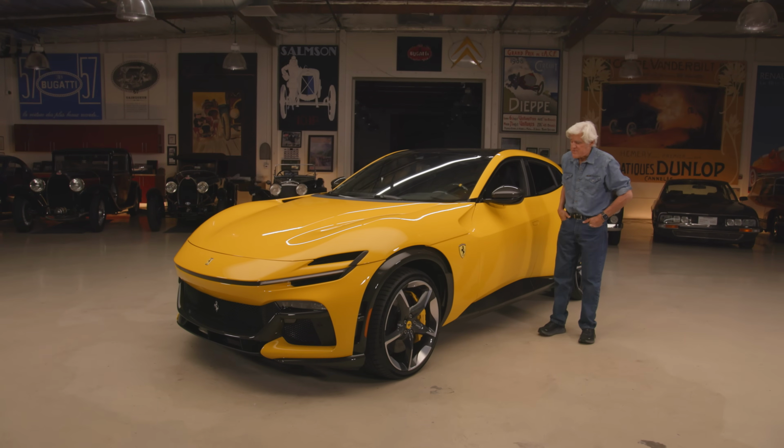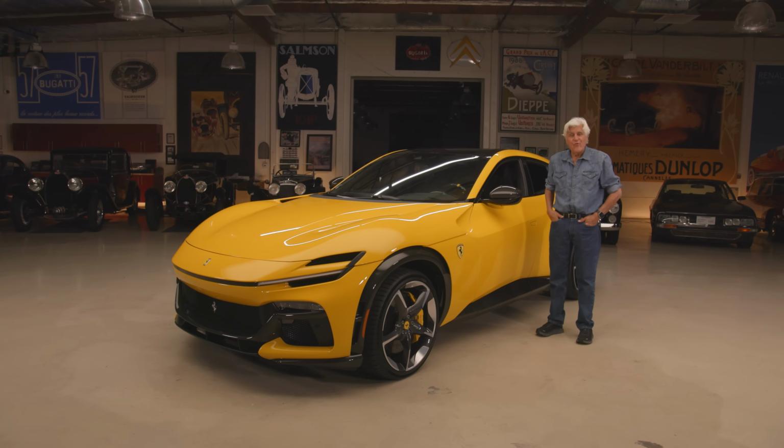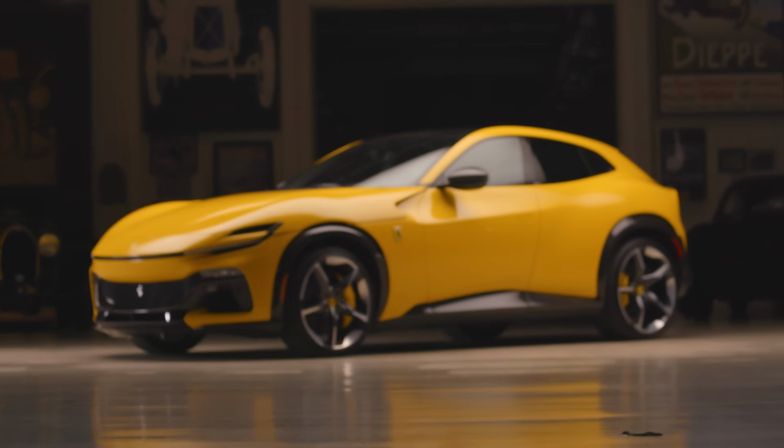It goes, huh? It goes. Welcome to an episode of Jay Leno's Garage. Today we're featuring the car people thought would never ever get built. This is the Ferrari Purosangue.